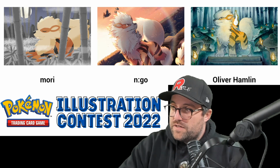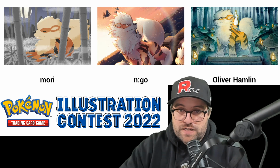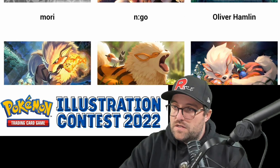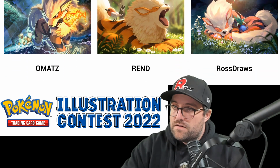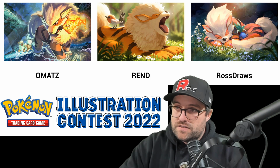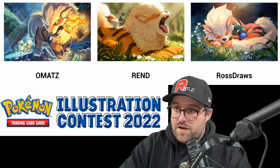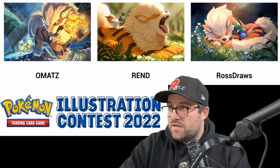Right hand side here, we have sort of a little shrine thing going on through the woods. Very mysterious, doing his best Zacian and Zamazenta impression, I guess, with the fog. Next line. We went a little bit too far. These are some of my favorites here. We got Pokemon in the background. We got Pokemon interacting. We got Pokemon cuddled in on top, in the background.